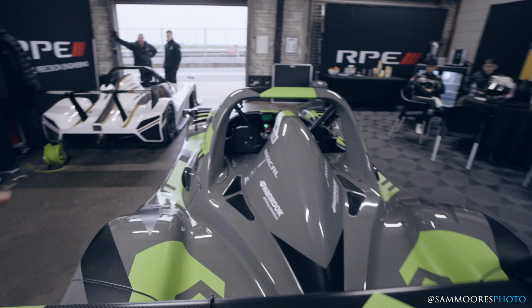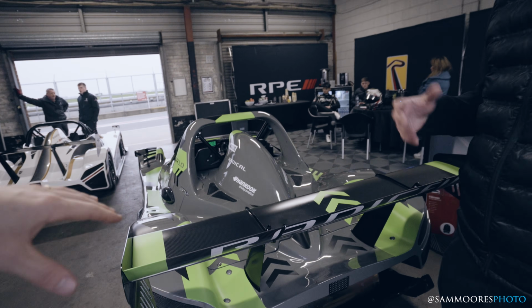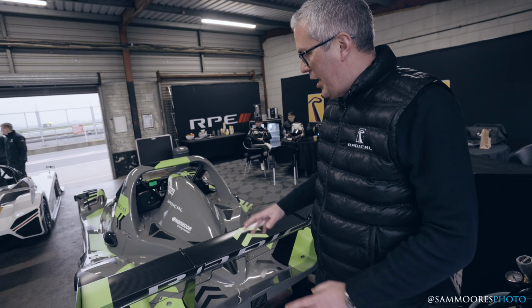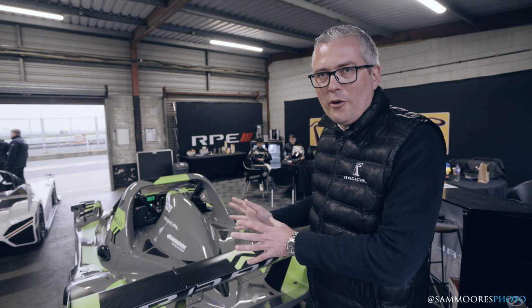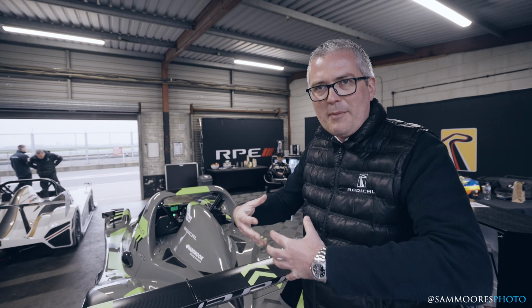The platform is very similar to an SR3. So this is a space frame chassis. Obviously on the SR10, for durability and usability, it's a car-based engine rather than what Radical's really well known for, which is a motorcycle-based engine. With that slightly bigger car engine, there's a more durable gearbox on the back end, the Hewland TMT 200, which is a really robust unit.